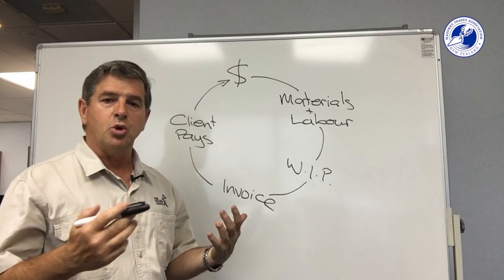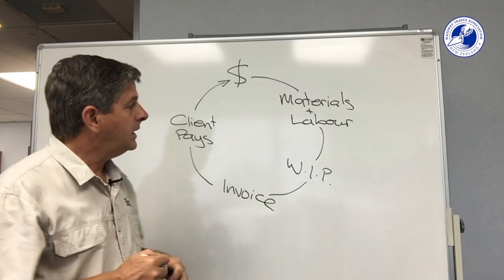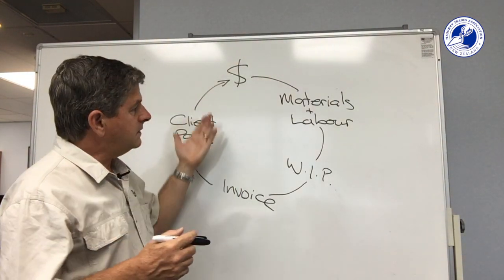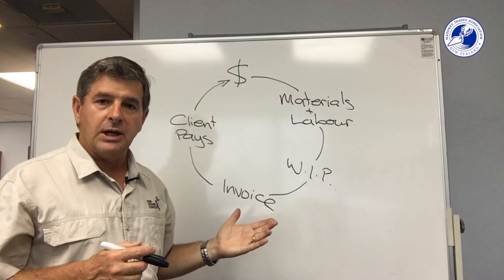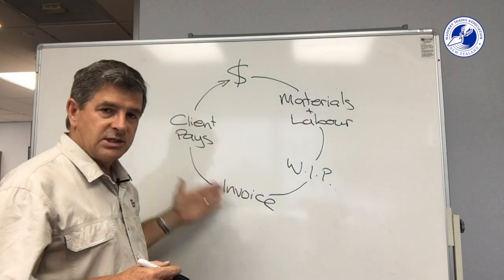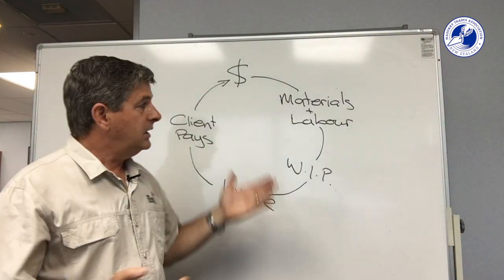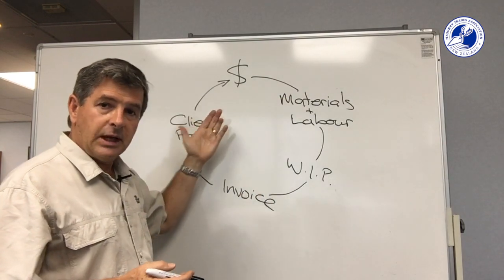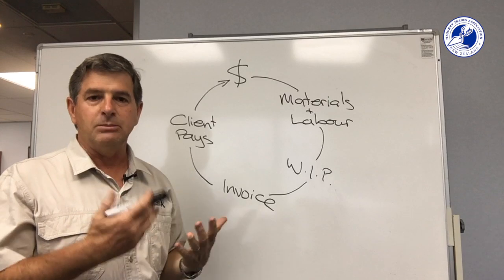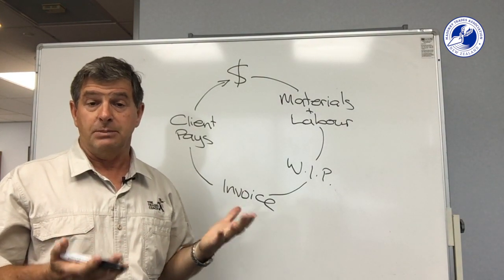Okay, so that's what's called the working capital cycle of your business, and it's pretty common with any type of business. The important thing is to make sure that that cycle goes around as fast as possible. Okay, so the faster that cash is cycling through your business, the less cash effectively you need. If the cycle slows down and gets kind of log jammed at any point, then you need more cash in raw terms in your business in order to keep going.